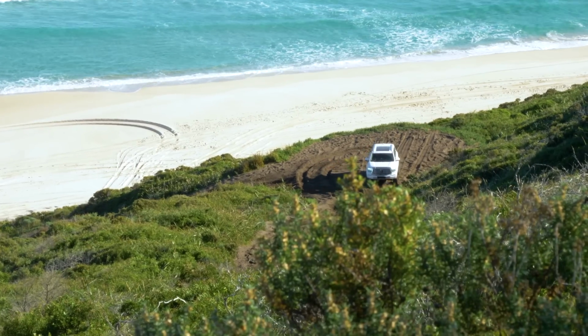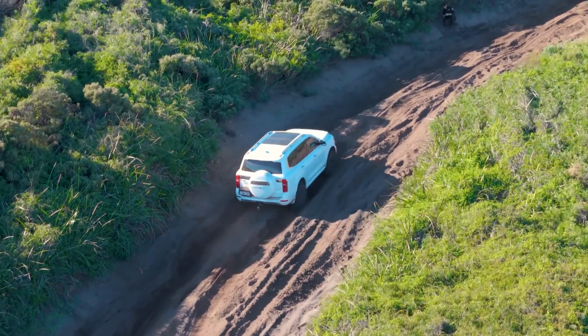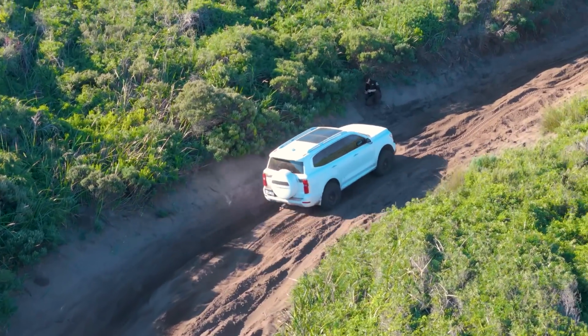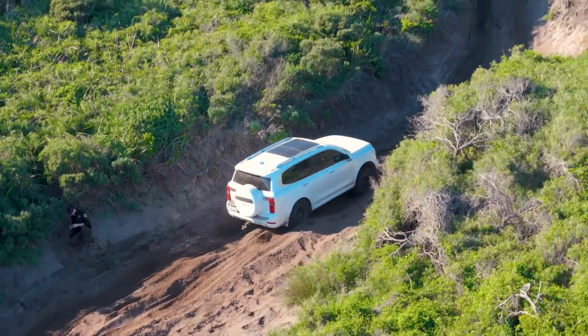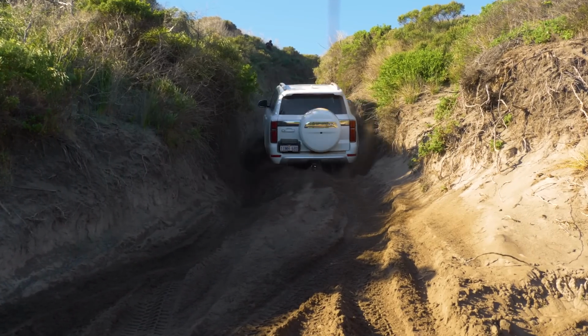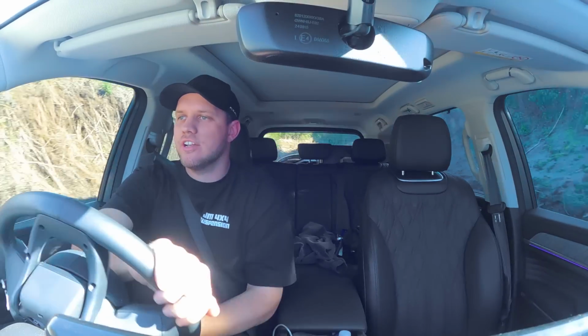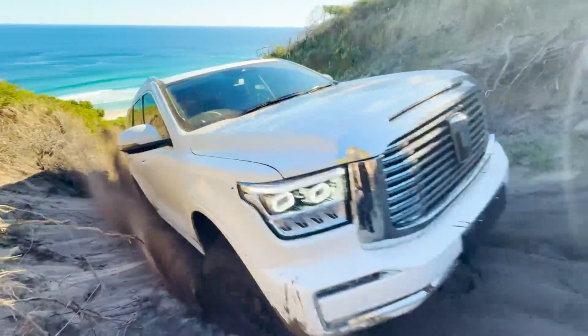Again, high range, traction off, rear diff lock on, but this time I didn't hit it with as much pace. Knowing that the tyres have got more dispersion on the ground, I figured I no longer have to carry as much instant momentum to get up this climb. Come on, you big girl, let's do this. Let's go, let's go, let's go, go, go.